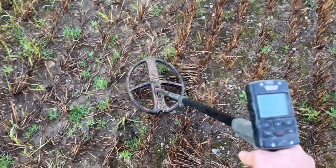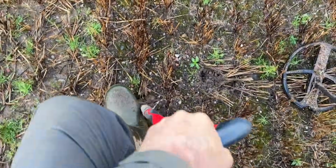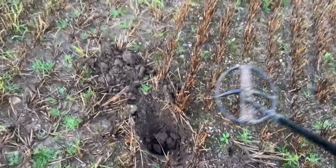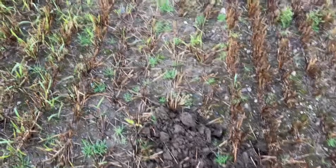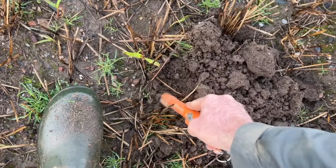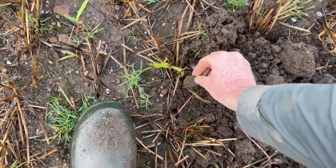This is a screamer. I'll weigh up at 99. May well be a brass doorknob. Still in search of my first bit of silver. Well, way down to 89 now. But I think it's going to be brass or copper. Well, what do I know?